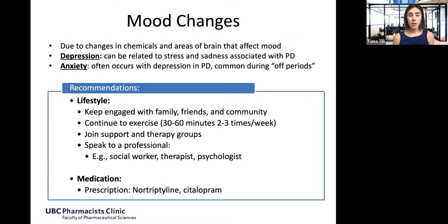Okay, another common one is mood changes. And again, this is because the chemicals, including dopamine and other things that are involved in the brain are reduced, and these affect our mood. So in depression, this can be related to stress and sadness, also associated with Parkinson's disease. And from an anxiety perspective, this often happens with depression, and even often, especially during off periods. So if you're finding that your medications are wearing off, you might have increased anxiety at these times. So before the next medication dose, for example.